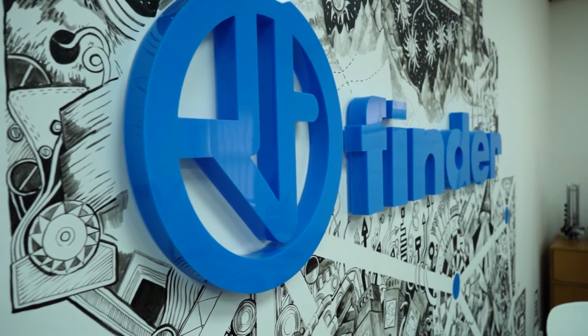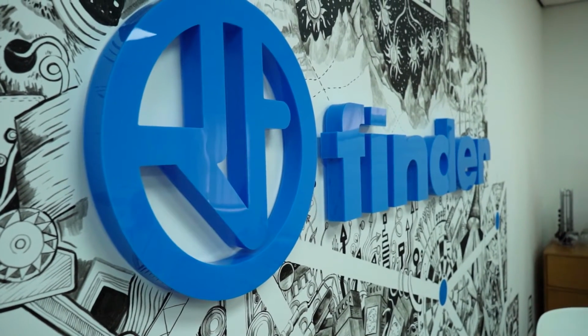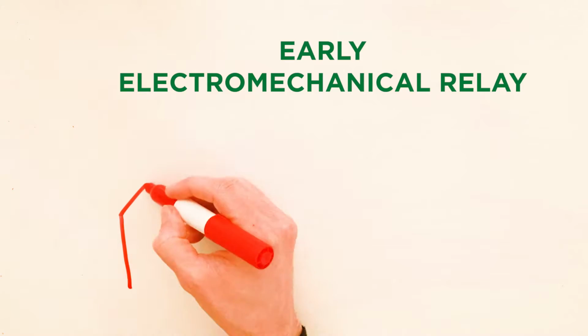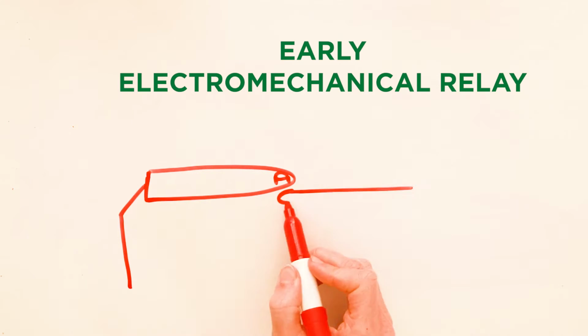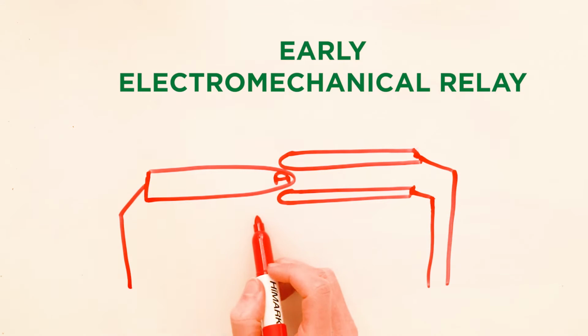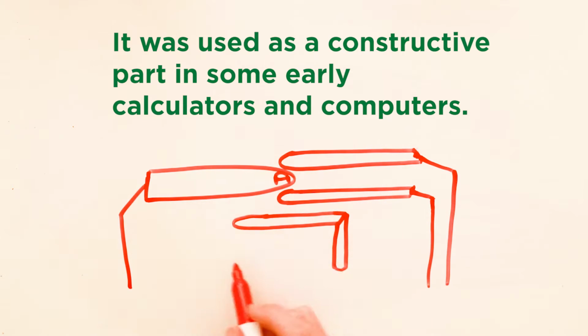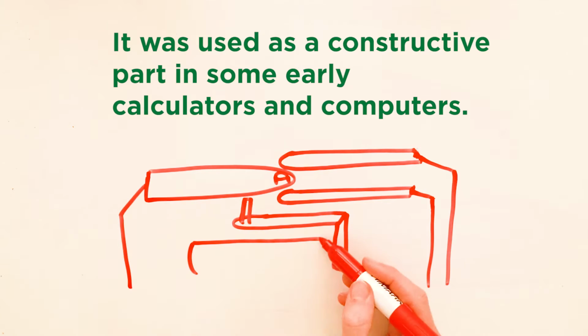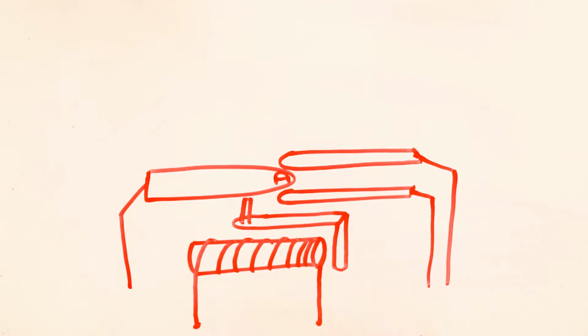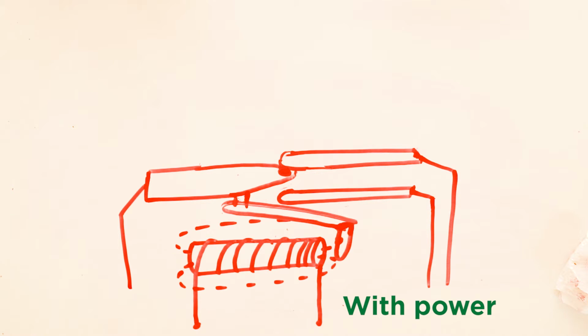Panel relay technology has been around for a long time. Andy, can you run through the origins and also that very important Fender difference? Yeah, for sure. People might not know this, but the electromechanical relay has been around since the late 19th century. It didn't really change until after the Second World War with militarisation into the products we're more familiar with today. Fender was actually founded in 1954, just outside Turin.